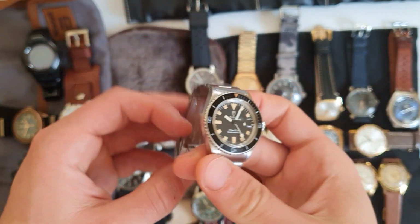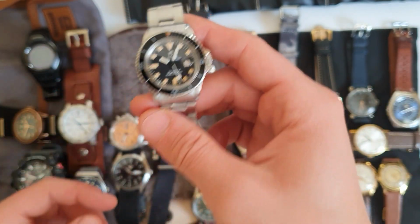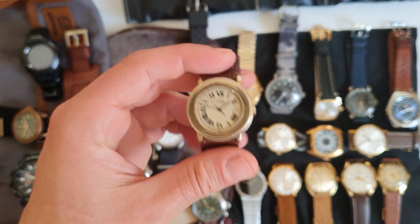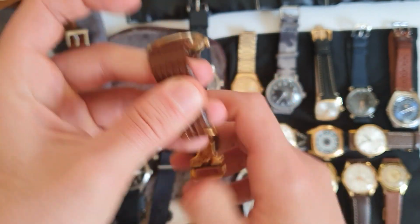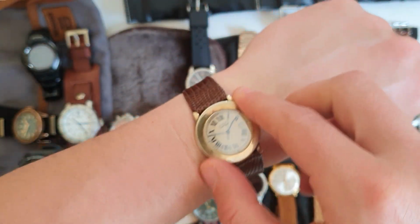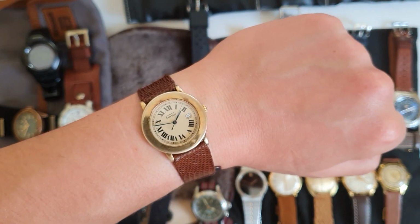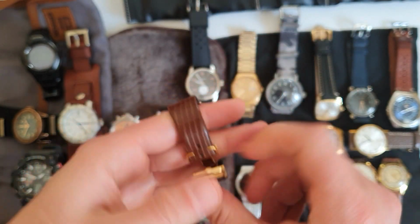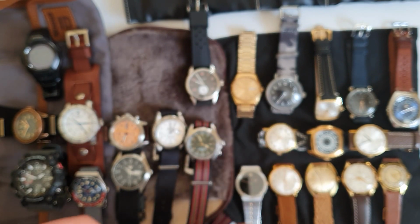So this is one of the watches, like I was saying, will be more for my wife at the time. Let's keep it with the same. This one also one of the watches that I rarely wear, as it's very dressy. It's a Quartz Cartier Ronde. My father gave this watch to me, and I really like it, but as I said, it's more my wife's space, so it will be in her collection in the future.